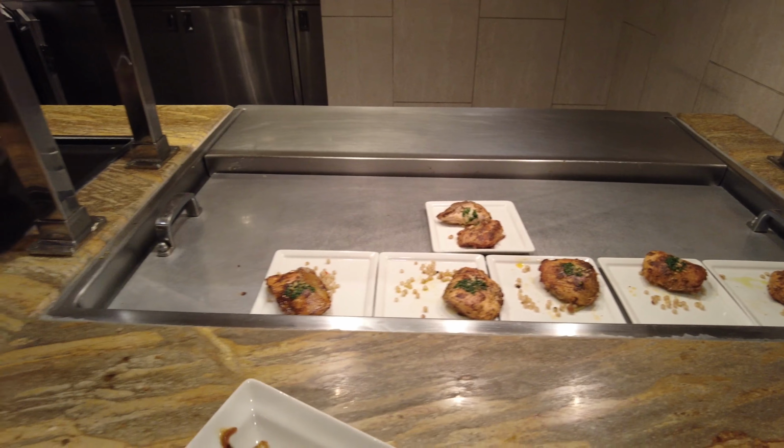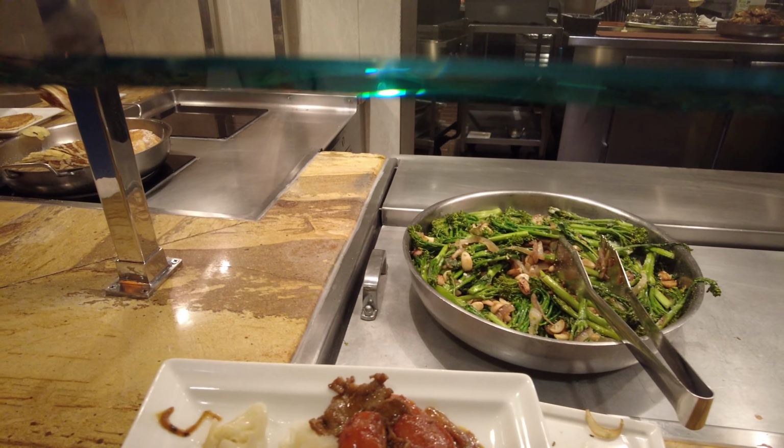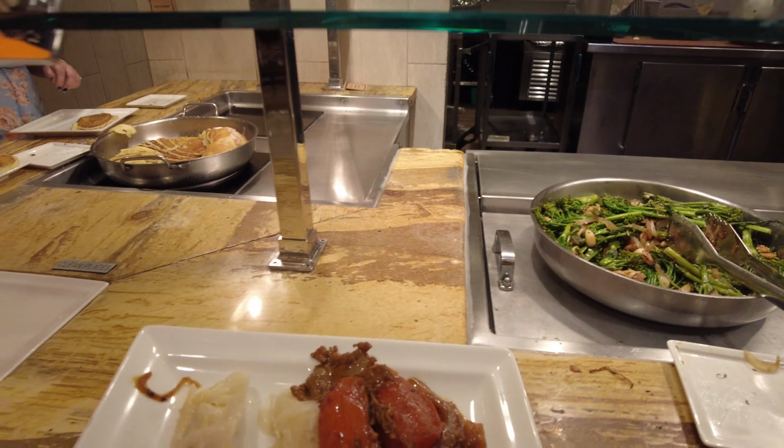Cajun shrimp and grits. This looks good. I'm gonna take it. Charred broccolini. Check. Some pancakes over there. Roasted root vegetables. Angry mac and cheese. Okay, my plate is full, so I'm gonna come back for these.